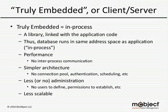The architecture is simpler because all the communication logic is eliminated, as well as the logic to create and maintain connection pools, user authentication, permissions, scheduling, and so on. There's also far less administration required for an embedded database. There's no concept of users, so there's no need to create user credentials, grant and invoke permissions, and other activities related to user account management.